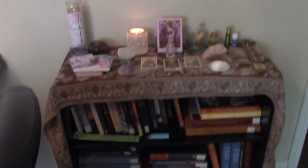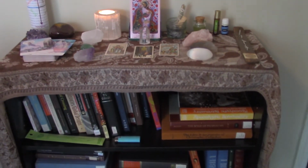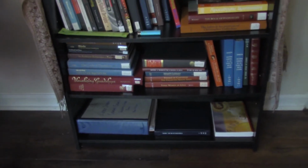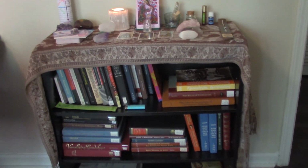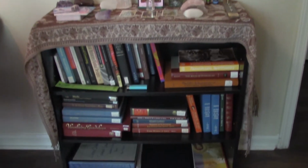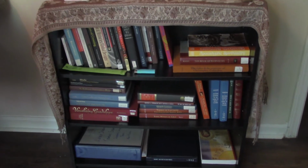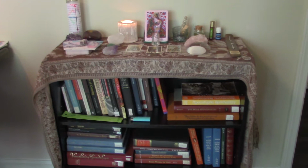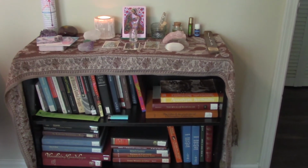Alright, so this is a bookshelf, as you can see. It is just a cheap bookshelf from Walmart. I think it was around $17. So if you're looking for a short, cheap bookshelf, check out either IKEA or Walmart, depending on where you live, because they have something for you. But basically, I was running out of room on my desk. I had big piles of books that were taking up space on my side of the desk, and I just needed a place to put them.